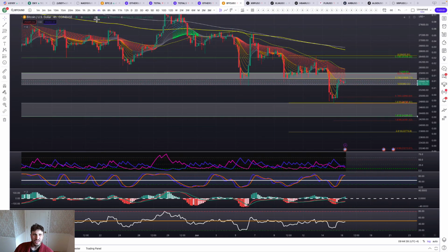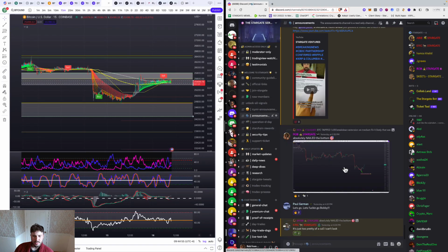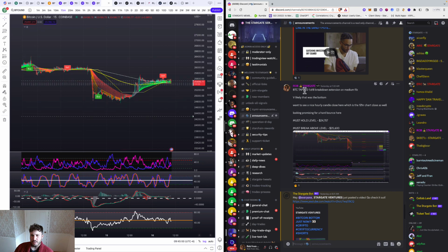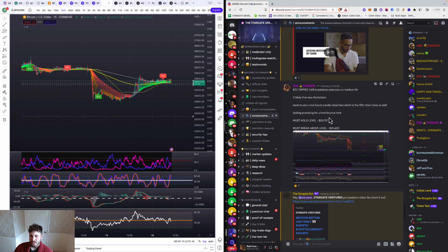We nailed that bottom to a T. I think it was in the announcements here. It was in the announcements. So I said Bitcoin tapped the 1618 breakdown extension on medium fib. Very likely that was the bottom. Want to see a nice hourly candle close here, which is the 12-hour chart close as well. Looking promising for a hard bounce here. And that was yesterday morning at 7:22 a.m.